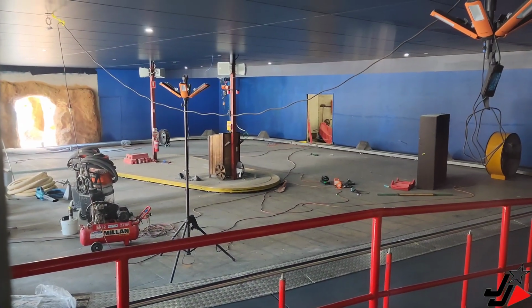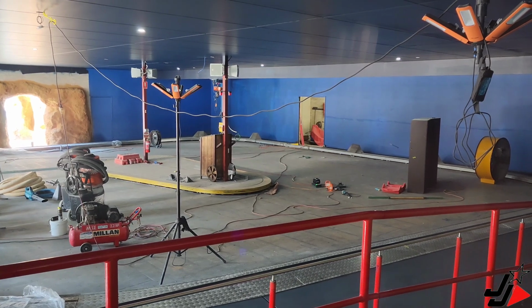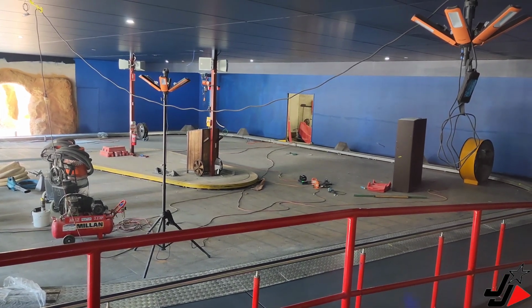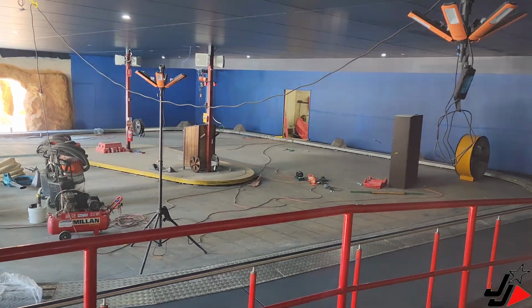Well, it's definitely good to see the theming is obviously being started, or the de-theming of the old theme, now that the back wall is all blue and the ceiling's blue as well. So yeah, I guess in the next few weeks we should start to see a lot more theming happening, because this is still due to open on the 1st of September.